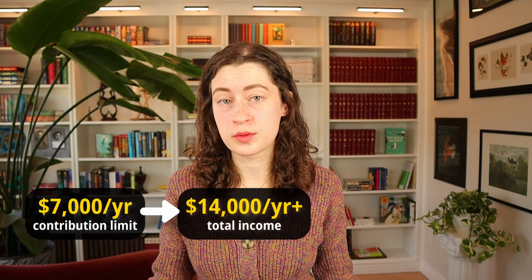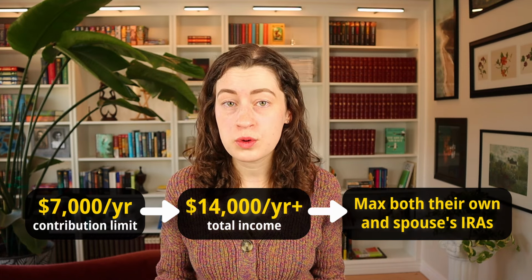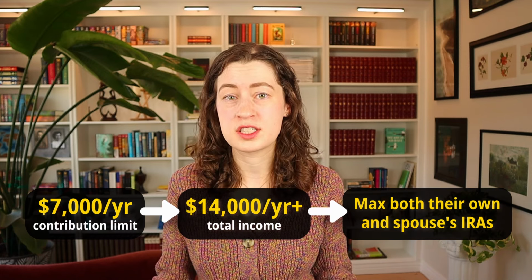In other words, the 2024 contribution limit for a Roth IRA is $7,000. So as long as the working spouse earns at least $14,000 a year or more, they can max out both their own Roth IRA and their non-working spouse's Roth IRA. For couples in this situation, this essentially doubles your long-term investing potential. Forgoing a spousal Roth IRA could set you back over $1 million across a 40-year career, assuming an average rate of 7% returns.